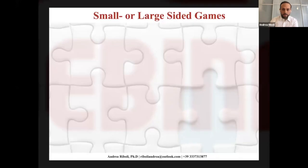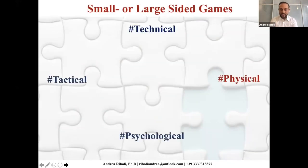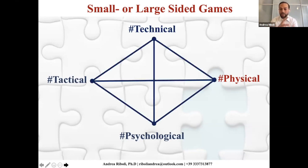Firstly, as Sigrid and Steve highlighted very well in their presentation, we need to consider the small-sided game as a great puzzle where technical, tactical, psychological, and physical aspects are some of the parts of this puzzle. But we need to take into account that there is a great interaction between all these aspects. So we need to think about all of them to apply this information in our practice.